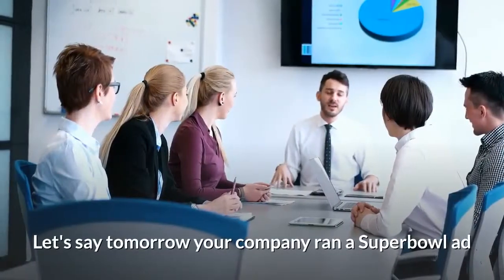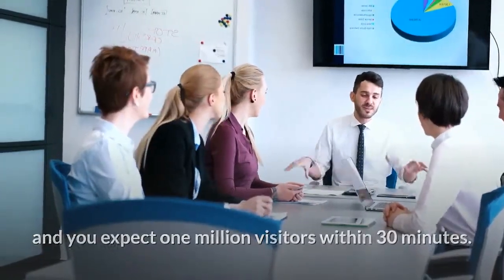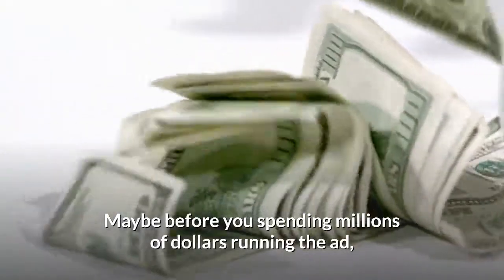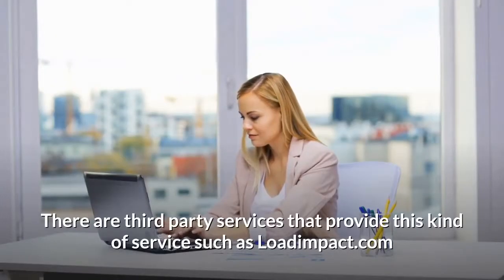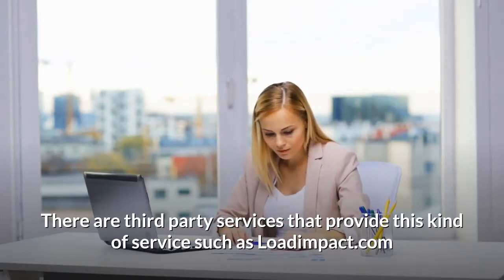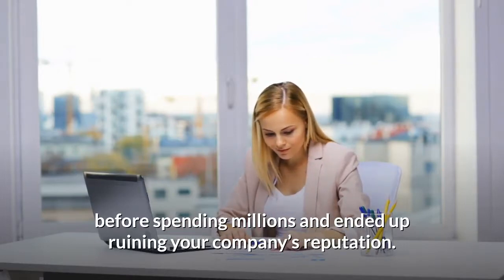Let's say tomorrow your company runs a Super Bowl ad and you expect 1 million visitors within 30 minutes. Can it handle it? Maybe before spending millions of dollars running the ad, you may want to put it through a bandwidth load impact test. There are third-party services that provide this, such as loadimpact.com, where you spend a few hundred dollars to find out first, before spending millions and ending up ruining your company's reputation.